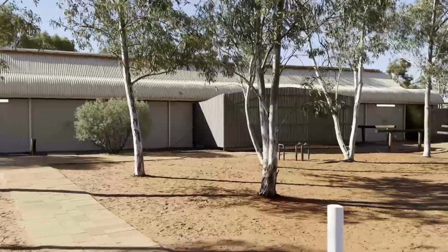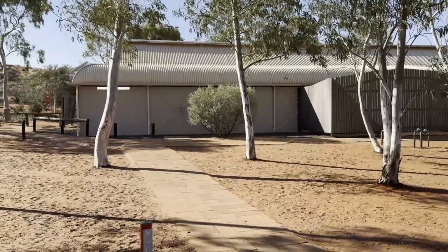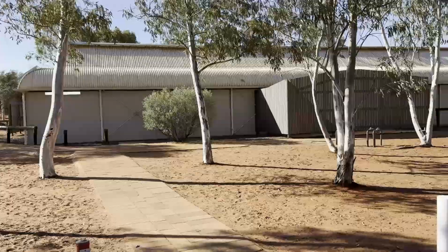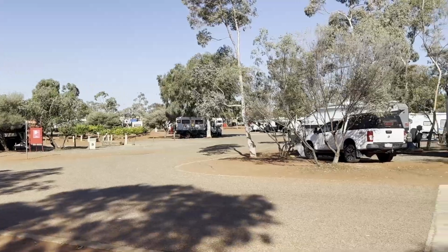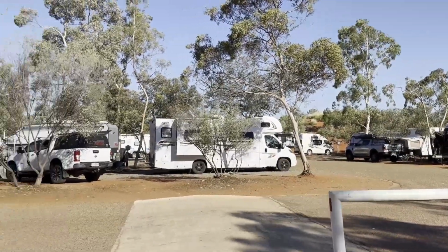And this is the men's, ladies' showers, toilets. There is a washing machine in the ladies. And the other thing about the washing is it is $1 coins. So only $1 coins, and I found it a little bit here in the Northern Territory. It's all $1 coins.